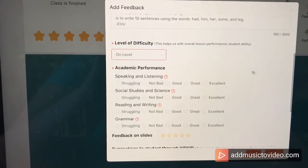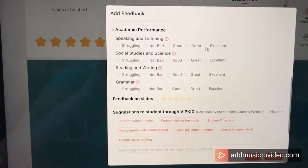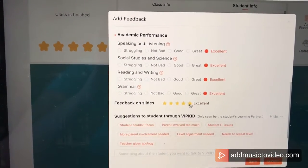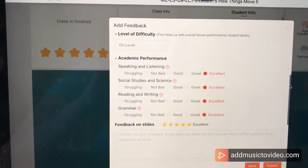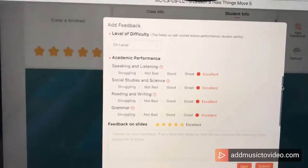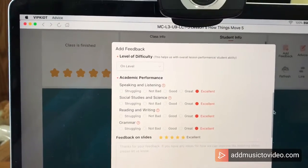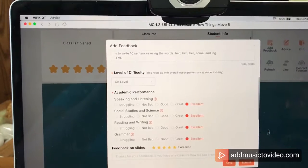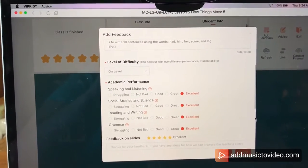Also right here, my student was on level and he tried his best and he did well. If I corrected him, he repeated me correctly, so therefore he gets an A+ for effort. I only ever give a lower score if the student is not on the correct level or if the student absolutely refused to participate. But for the most part, I can get my kids to participate by getting them on track just with my teaching style.